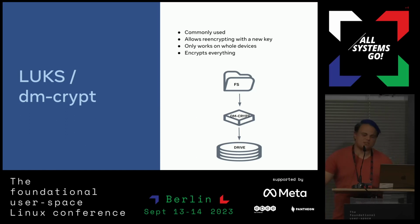However, this doesn't work perfectly if you want to have multiple users on that machine, each of which have their own keys, because you would need a partition per user, and as everyone knows, users have a habit of using different amounts of storage, never the amount that you want them to use. It also only works on whole devices because it's software-defined storage.